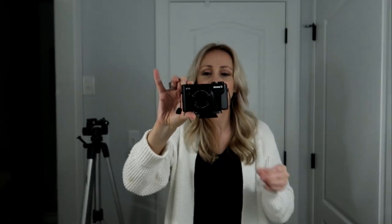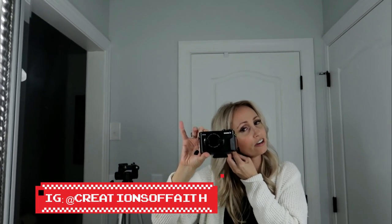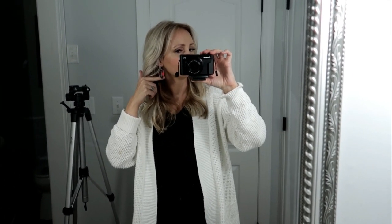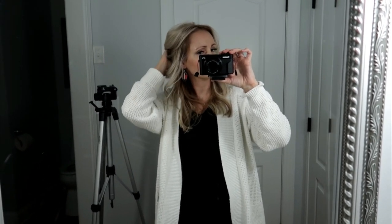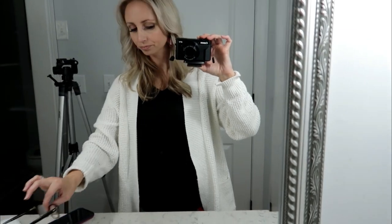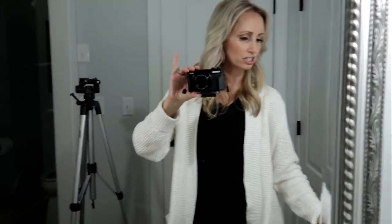I will put them, this door is haunted. It always drifts open. But I will leave a link to get these. You just message June from Creations of Faith on Instagram. I think she has an Etsy account. Maybe I'll link that if she does. I would actually look on her Instagram account first to see what she has and message her before you order anything, because she does run out of stock. She sells a lot. She's doing great.